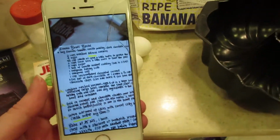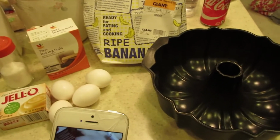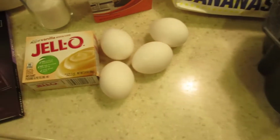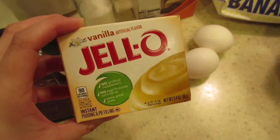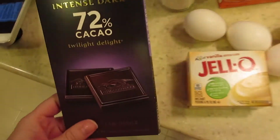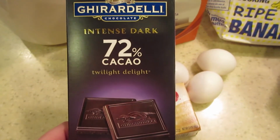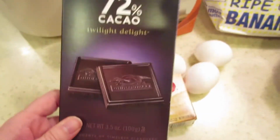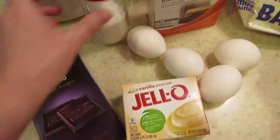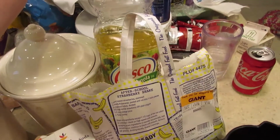Alright, so I am starting the banana bread. I have the recipe on my phone, and I believe these are all the ingredients. So I have a bundt pan, 4 eggs. My mom, oh my god, bless her heart, she had a vanilla jello box, which was a miracle. Then I went into her chocolate stash, because she has a huge chocolate stash, and took one of the Ghirardelli 72% dark chocolate. You need a 3.5 ounce bar or, not cups, chips, dark chocolate chips. Salt, baking soda, sugar, and flour. You also need canola oil.